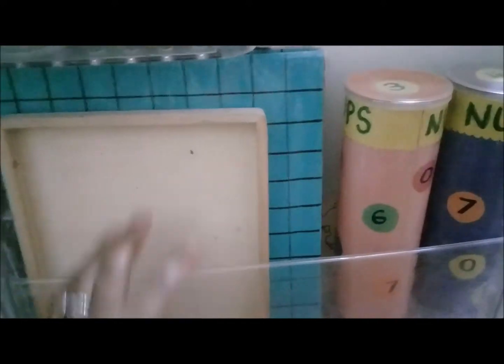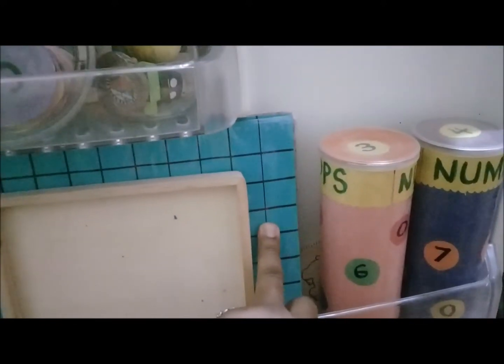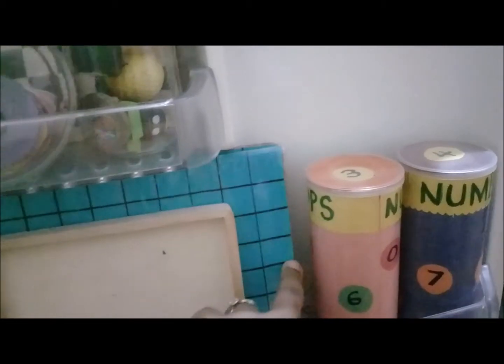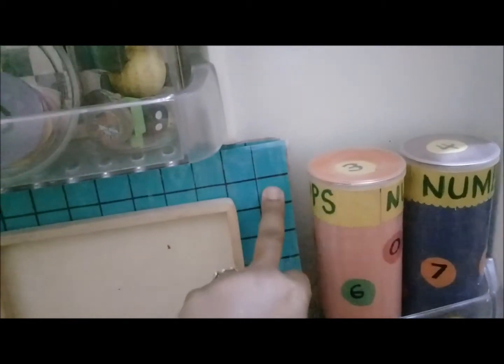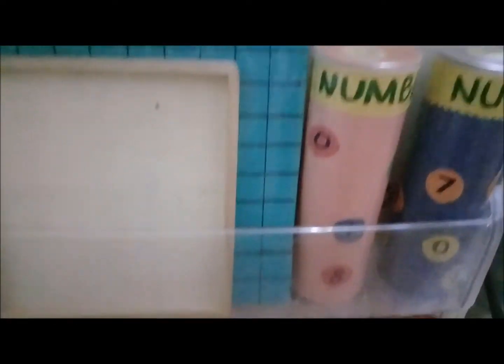Over here, these are some base ten blocks that I made for myself, the jumbo version. So these are the flats for the hundreds. These are the number tops that I created to practice place value. Down here we have some alphabet cards.